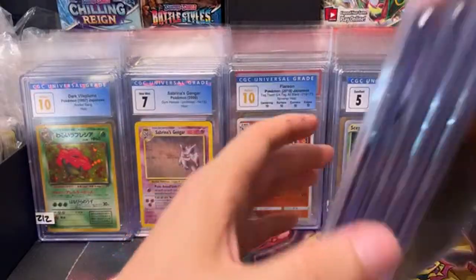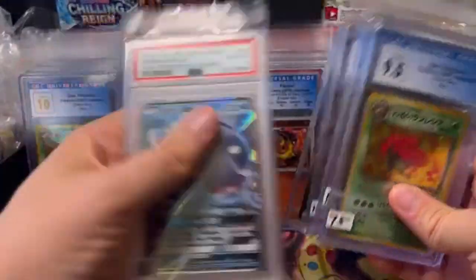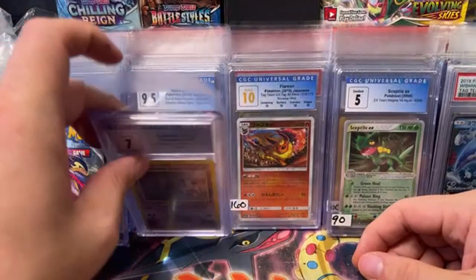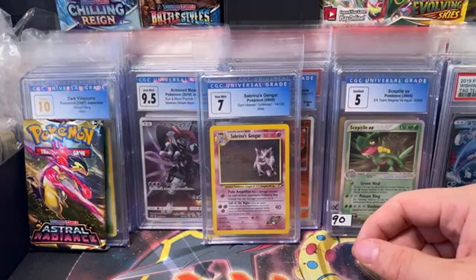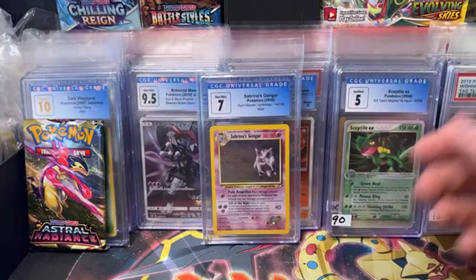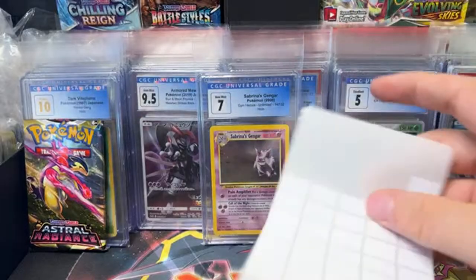How much will be graded card? Oh, good question. All right, so the Sabrina Gengar. Where my stickers at? Mister, any shiny Pokemon slabs? If I had them, they'd be right here.